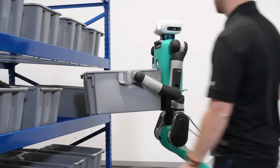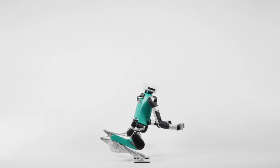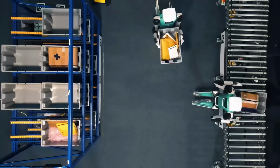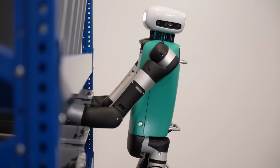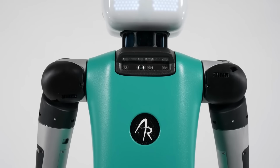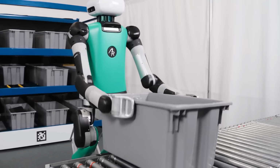It stands at 5'9" and has animated LED eyes on its face, and it can carry up to 35 pounds or almost 16 kilos. This is quite light, honestly, compared to some of the other competitor robots, which can carry much heavier loads. Interestingly, it also has a reverse knee like an ostrich. So this is a similar design to the RAISE-A1 robot. Digit can adapt to different warehouse workflows and tasks, so it's great for taking over repetitive tasks from human workers.